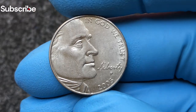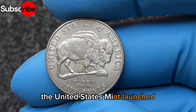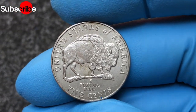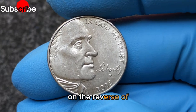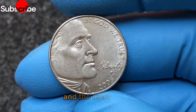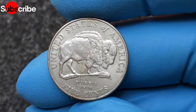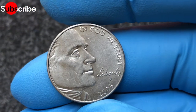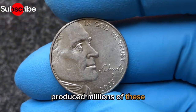2005 was a landmark year for American coinage, and here is why that matters so deeply. The United States Mint launched the Westward Journey Nickel series, a special commemorative program celebrating the 200th anniversary of the legendary Lewis and Clark expedition. For the first time in decades, the classic Monticello design on the reverse of the nickel was replaced with stunning new artwork, and the most iconic design of the entire series, the American bison, that magnificent, powerful symbol of the American frontier, standing bold and proud on the reverse of the 2005 nickel. This was not just a coin. This was a celebration of American history, adventure, and the spirit of exploration. And the Philadelphia Mint, identified by that small P mint mark, produced millions of these extraordinary coins that year.